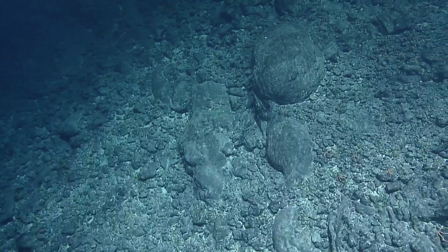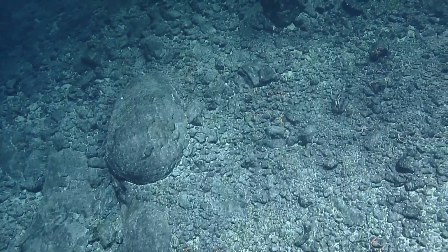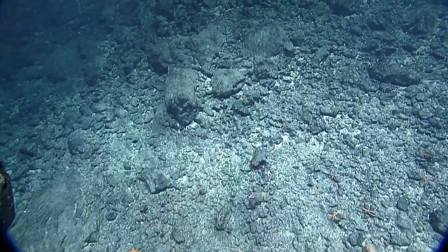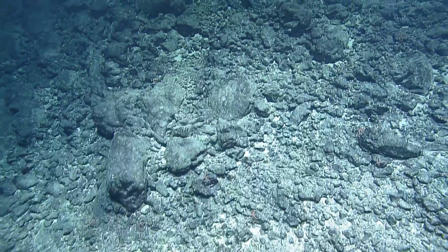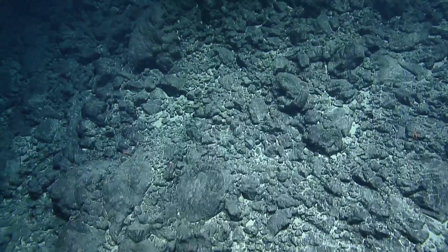So the cliff is changing a bit. It looks like at the moment it's that way. Yeah, but we'll crab for a while. We're still going up.